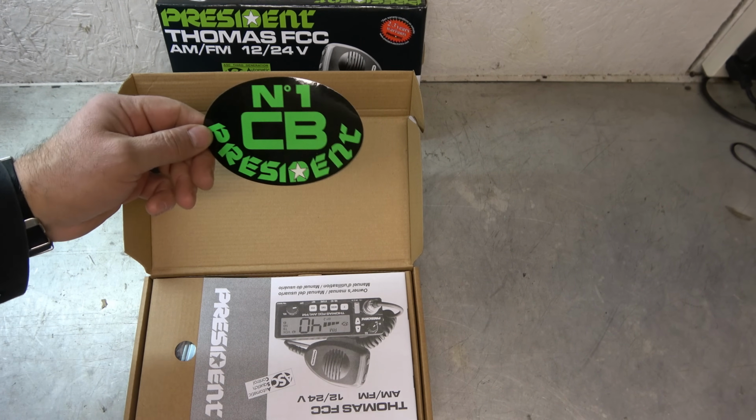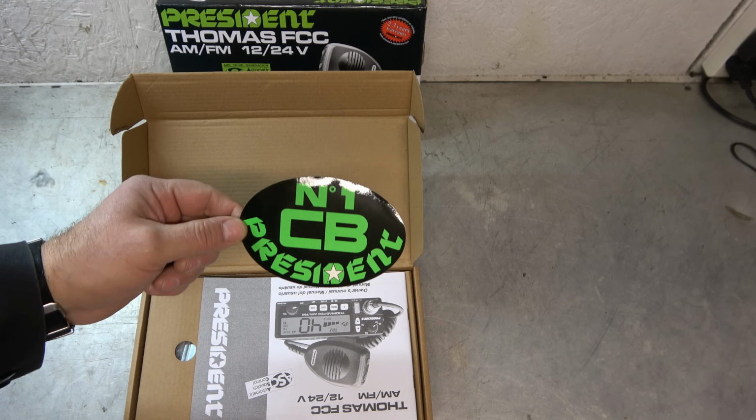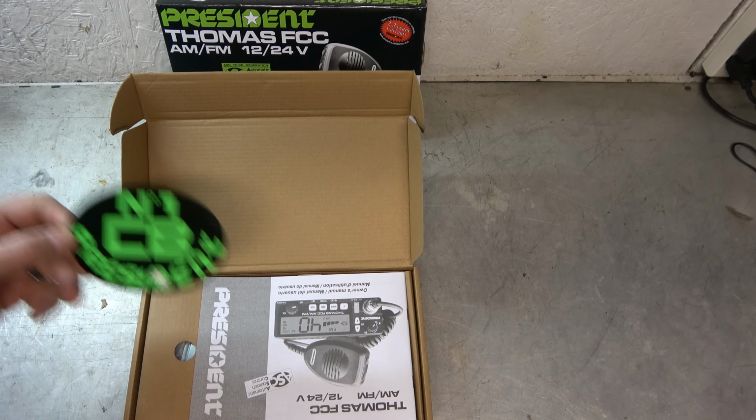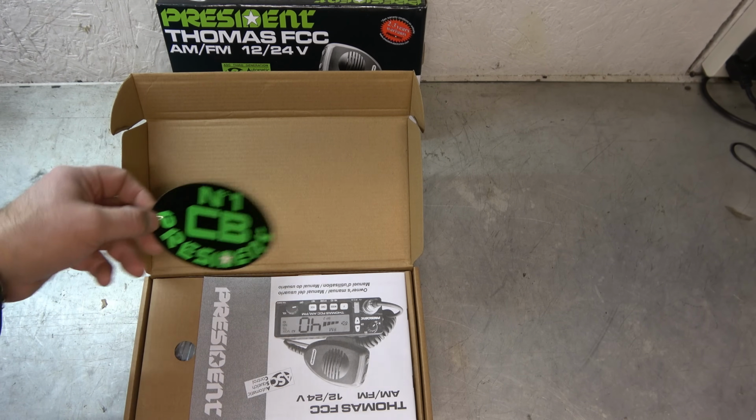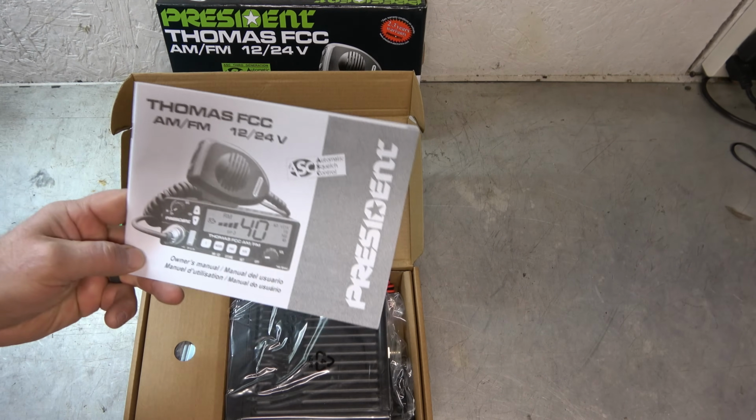President, cool, another sticker. Maybe I'll put it on the new bus. I got that Volkswagen bus. Eventually, this radio is going to get installed in the bus, but that project is going to take a while, so it'll be a while before it sees road time.